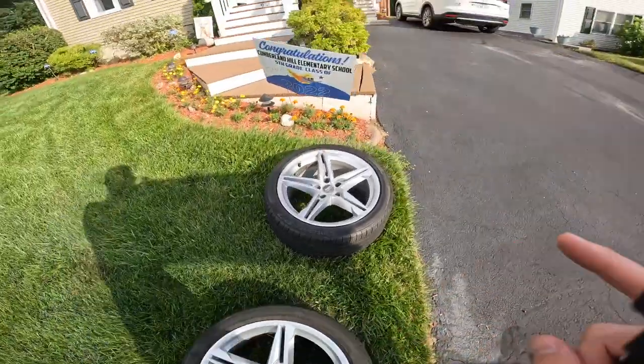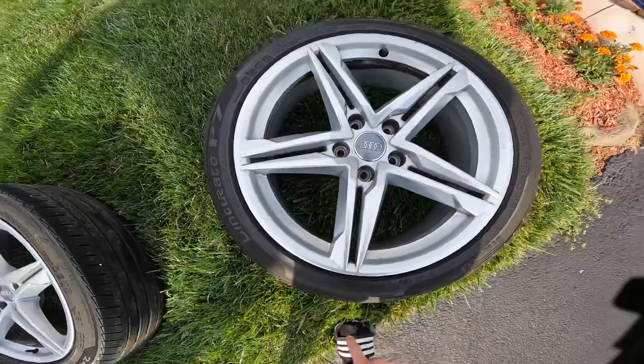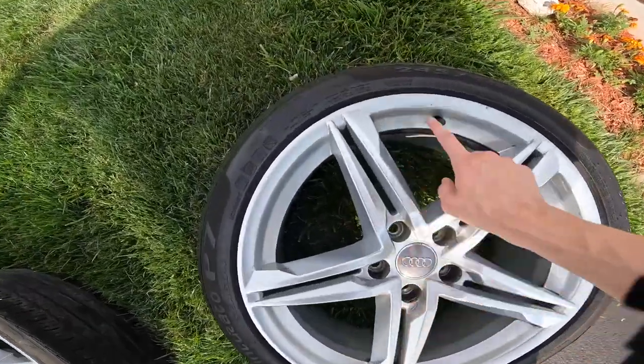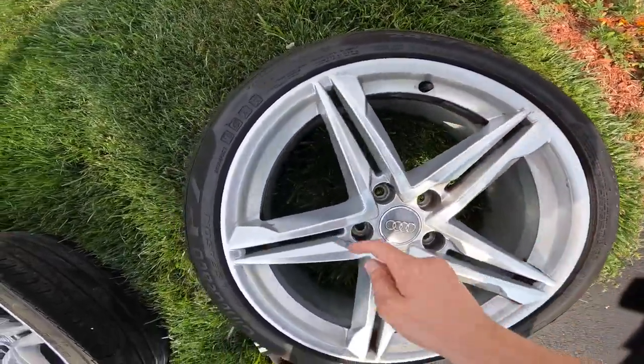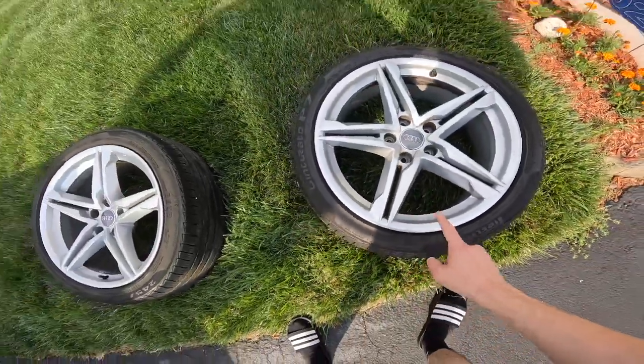So we have a set of Audi S5 wheels from a 2018 Audi S5, and they are absolutely clean. They're Ceramic Pro coated. There's no scratches or anything on them. I just have to clean them really good at some point. So I'm going to clean them up tonight.